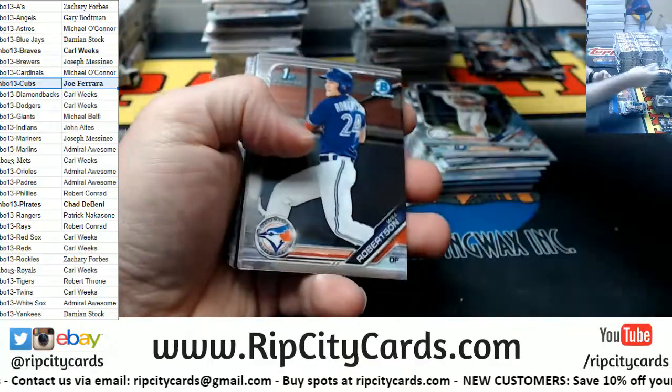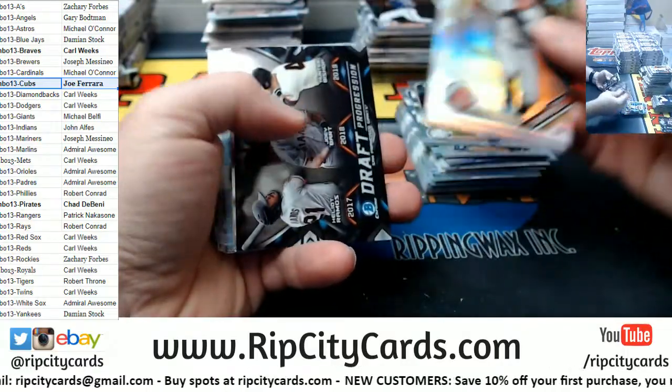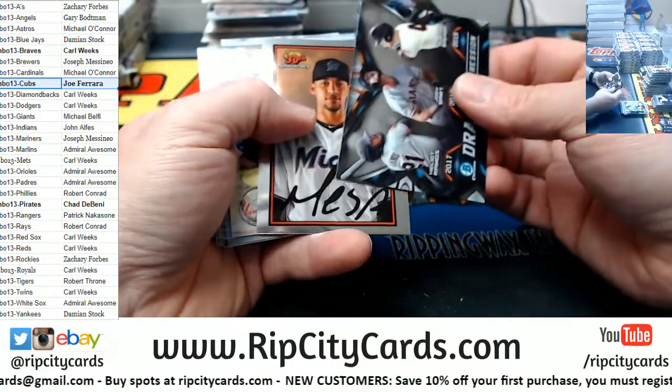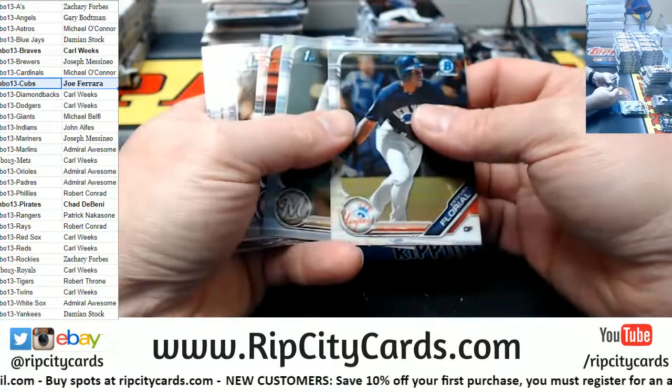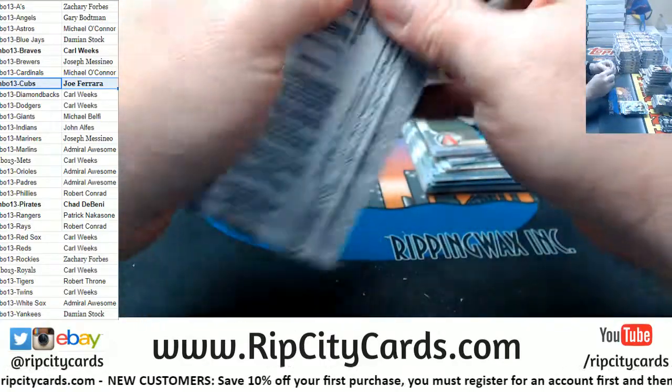Enough Pirates, according to JMS. Enough with the Pirates already. I think Chad would probably disagree with you, as he would probably not be opposed to having every remaining autograph in this be a Pirate.